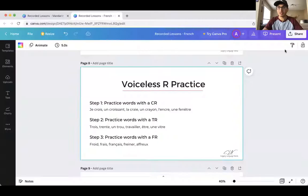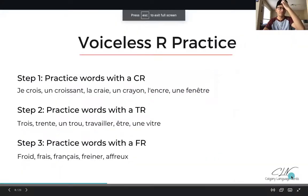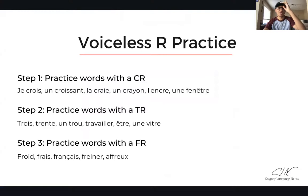Now, I've worked with hundreds of people on the French R, and I don't think I've ever failed to teach someone how to pronounce it. There's a system you can follow, and the vast majority of people, if they follow the system, are generally able to learn to pronounce the French R, which I'm excited about.